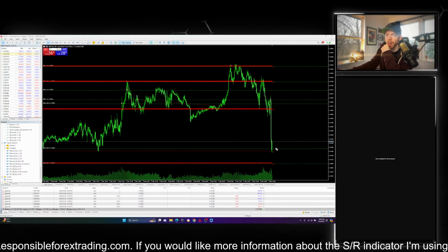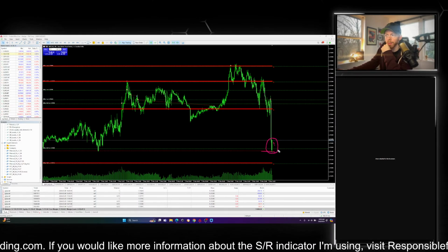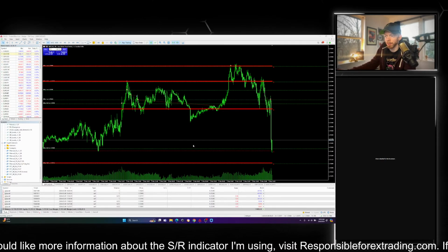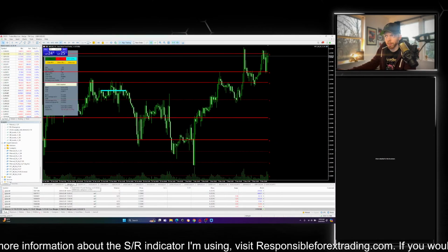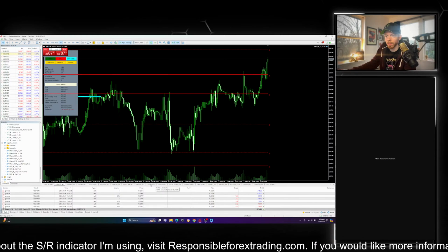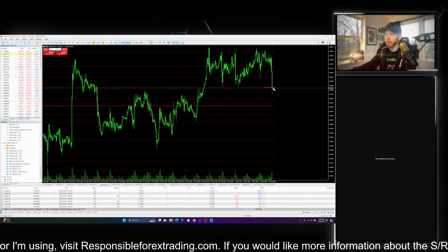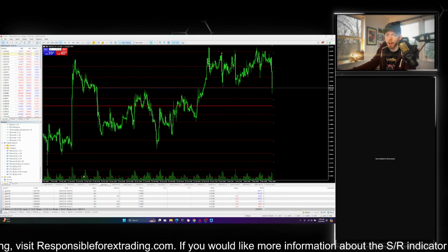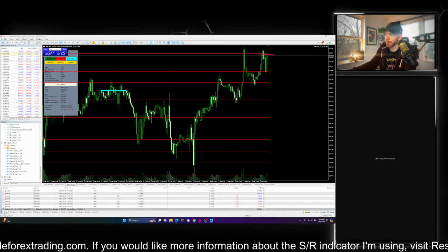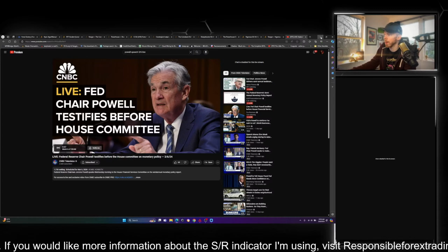All right, so it's finding an M5 rejection candle right at level 1, or attempting one. So USD should move up from around here. Pound should move down from this point. All right, and this is starting in about 1 minute.